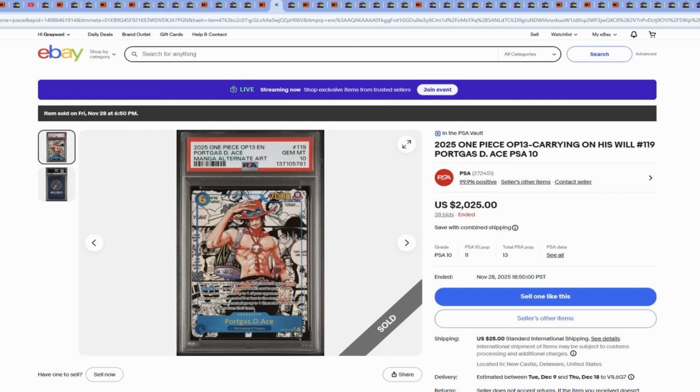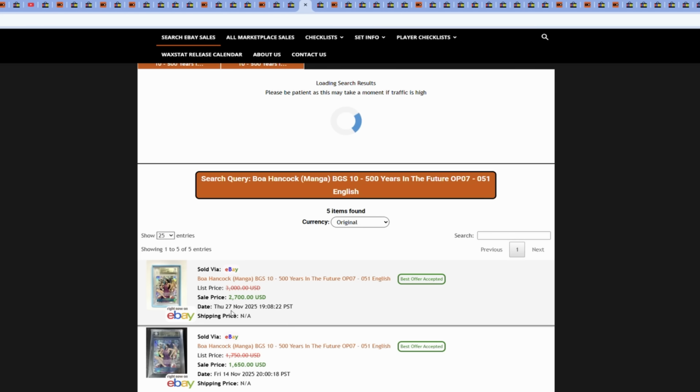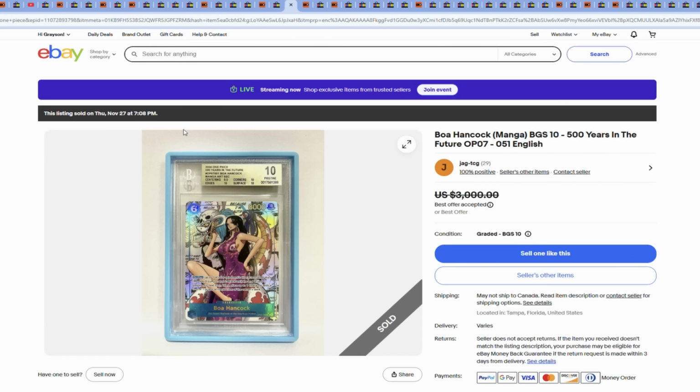Speaking of expensive cards, we're now breaking into that 2K level. The Ace from OP13, the regular manga, $2,025. Boa Hancock manga from OP07. This is a BGS 10, so not a PSA version. $3,000 or best offer. And this one actually sold for 2,700 USD. So again, this might be an all-time high on this card.